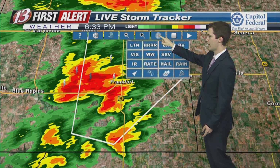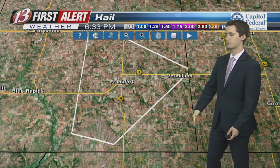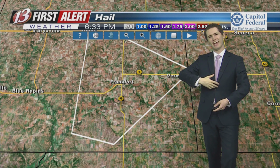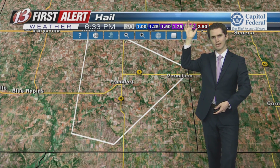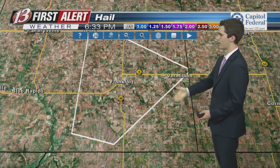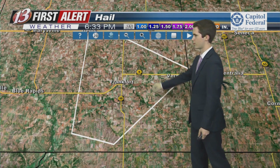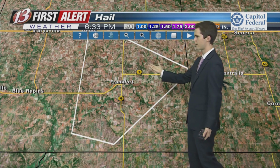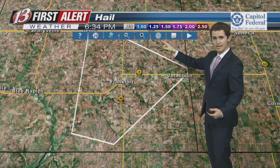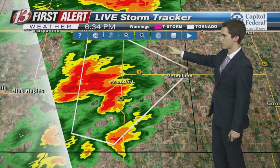We can see if there's any hail associated with this storm. I don't think we're going to see much, because these storms are what we call low-topped thunderstorms. Basically, that means they're not very tall, they're not extending high up into the atmosphere. That's really what you'd need to get large hail, and we're just not seeing that. If we were going to see hail with these storms, you'd see maybe some shades of blue showing up on this picture, and there's absolutely nothing. So some lightning, heavy rainfall, and maybe a brief spin up of a tornado.